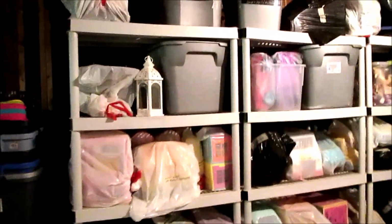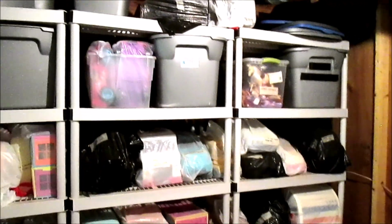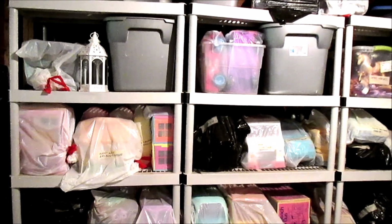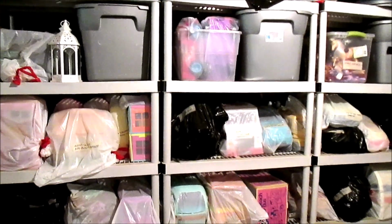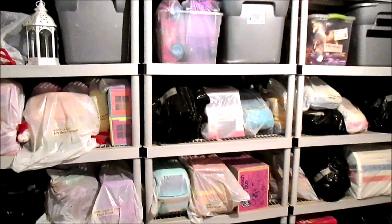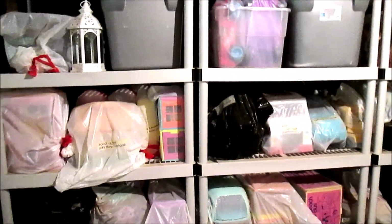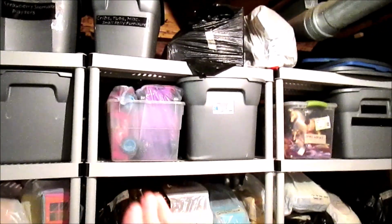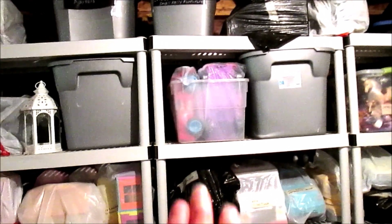Then over here, this is where I keep all of my Barbie cars and Bratz cars and whatnot. And there's also a few overflow containers of smaller furniture. These units are really cheaply made. They weren't insanely expensive. I want to say they were like $45 each. I've had them for years, but they don't hold a lot of weight and they're kind of an awkward size. So like these gray containers here, you can't fit two of them together on the shelf. It's really weird. That's why they're split up.